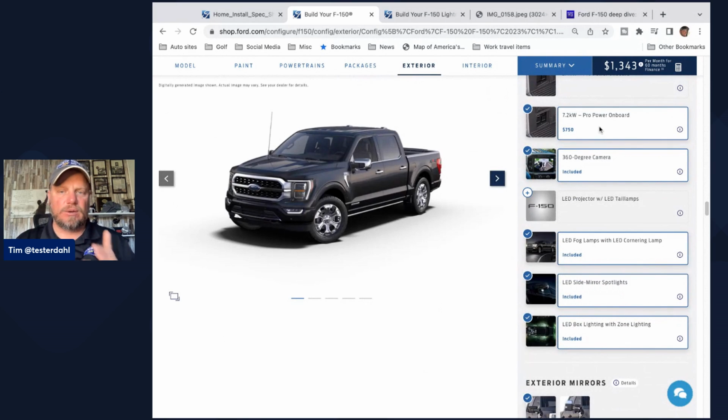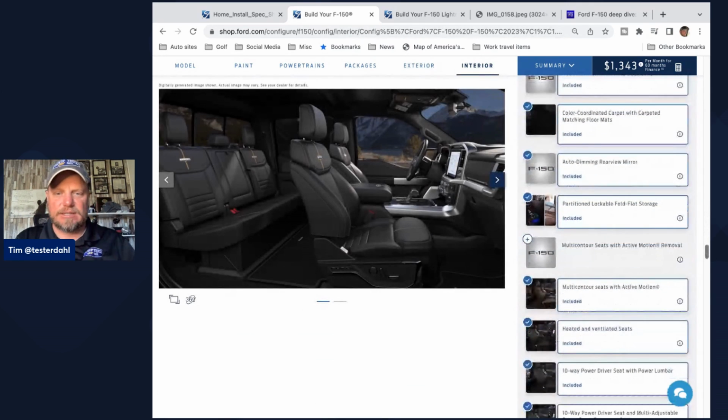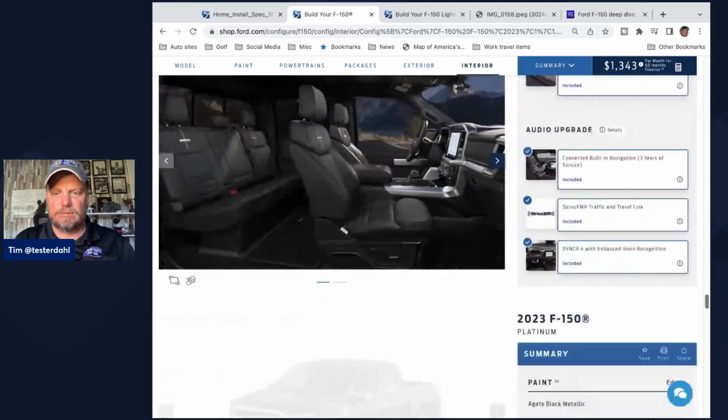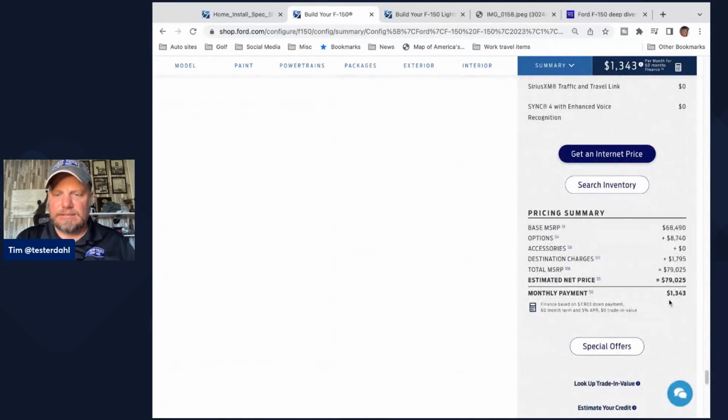I did add the 7.2 kilowatt Pro Power Onboard because the Lightning has, I think, 9.6 kilowatts of power. Sorry, GM has one and Ford has one. But anyways, the Lightning has the same Pro Power Onboard that the PowerBoost has, just a little less. So I'm going to put that in there because that's more apples to apples in my opinion. And then we have running boards. I left the rest of the stuff alone because I wanted to see what the price breakdown would be. So currently, all the way down the summary, I have $79,325.